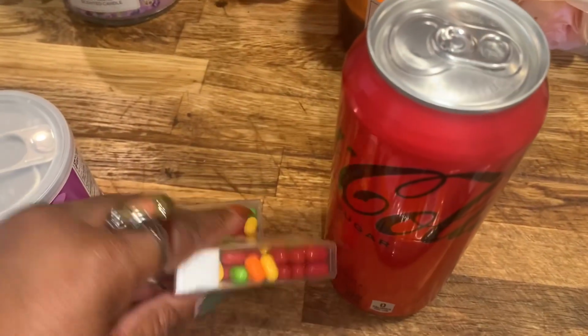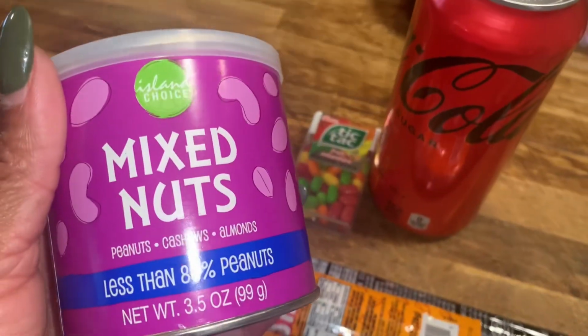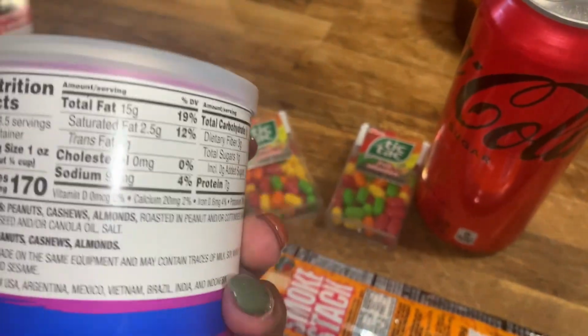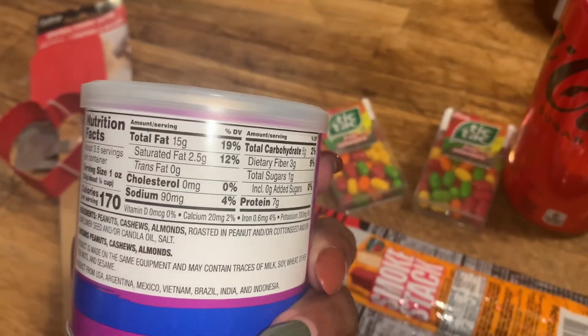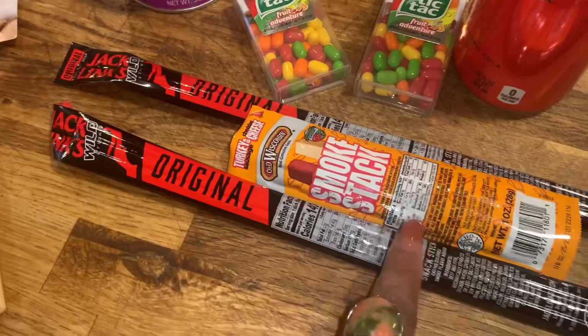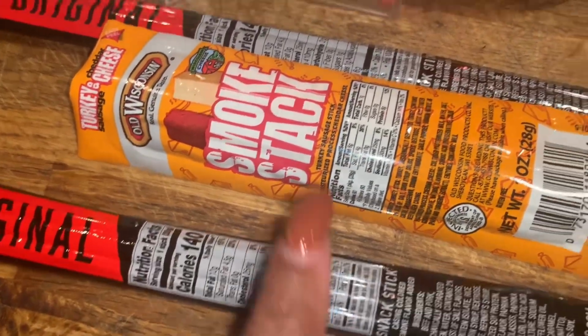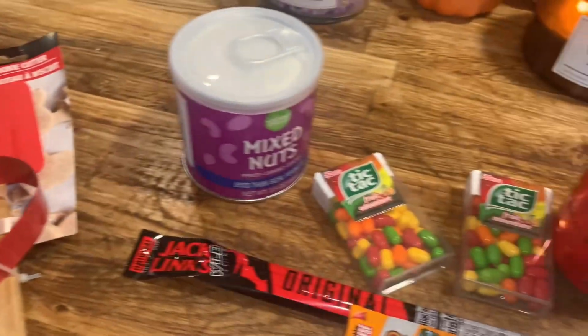So I wanted to show you my quick little Dollar Tree haul. Yes, I did get me a Coke Zero today, but I also got these mixed nuts that I'm going to try out. It's 2 net carbs for I think about 1/4 of a cup. I got me some beef sticks. One of them has cheese and the other ones are original, which is 2 carbs for this whole one, and this one has 1 net carb in it. Yeah, that is my haul for today.